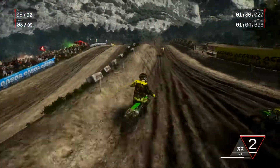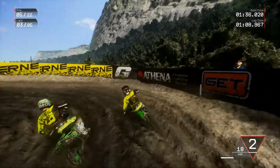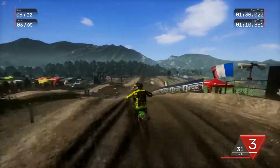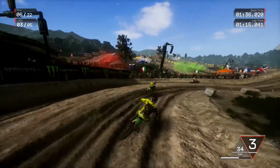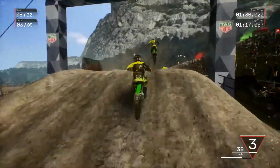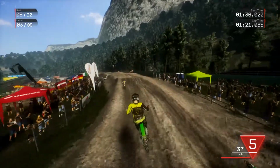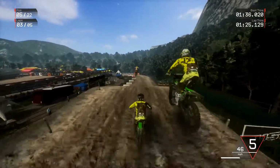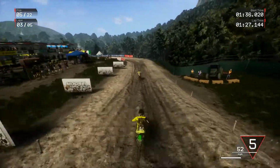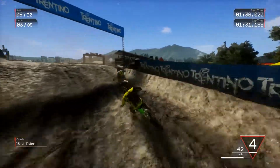Dives down the inside for 5th. The Hammer letting him know that he is the team leader. Oh, and then gets him back in the next hairpin. There we go. That's a bit better through that right-hander. Sticking in a groove, using a bit of the throttle to steer the rear of the bike as well. Get it around that corner. Up to 5th for the Hammer.